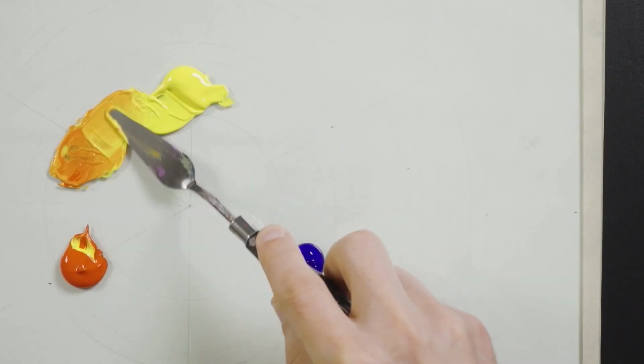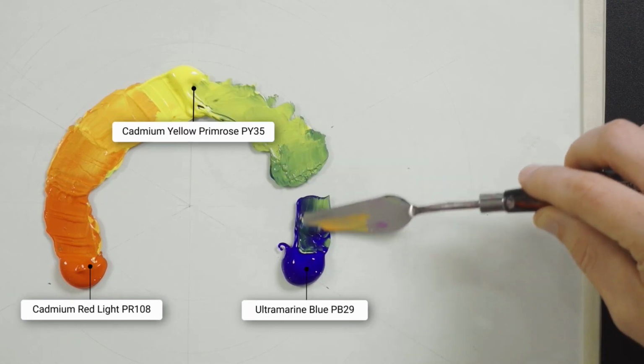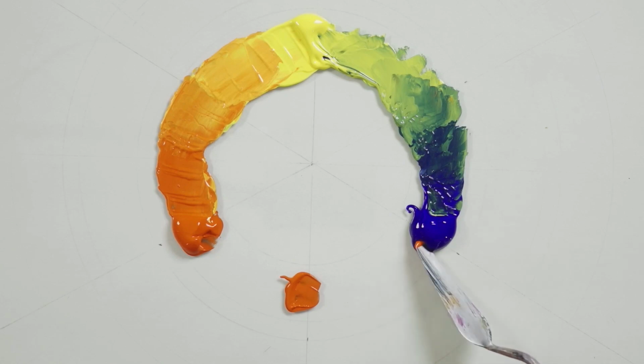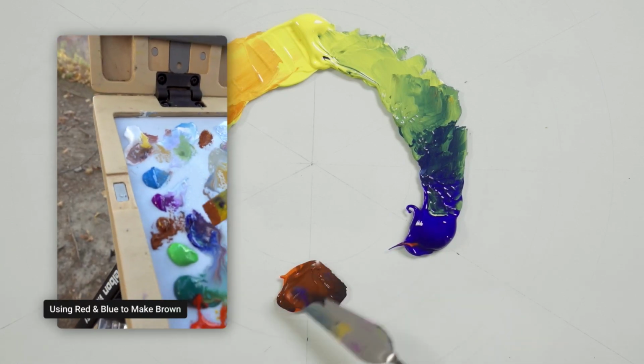I'll start by mixing the red and yellow together to create orange. So now I'll do the same thing with the yellow and ultramarine blue. So far that looks pretty decent, but you really run into trouble when you try to mix the red with the blue to create purple. I'll mix the red and blue together, and you can see that it's kind of creating a brownish color. In fact, I use red and blue to create brown all the time.